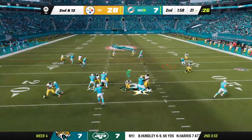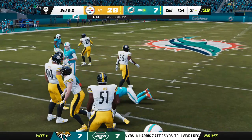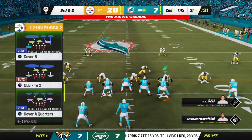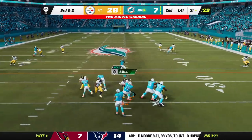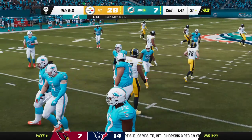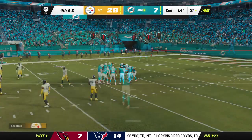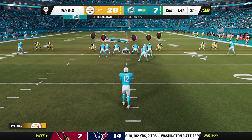On 2nd and 12, Hill. Looking middle, and that's complete. They're going to need to get up and set in a hurry. Now on 3rd down, that pass knocked down in the backfield and incomplete. Here's Pat O'Donnell on now to punt it away.